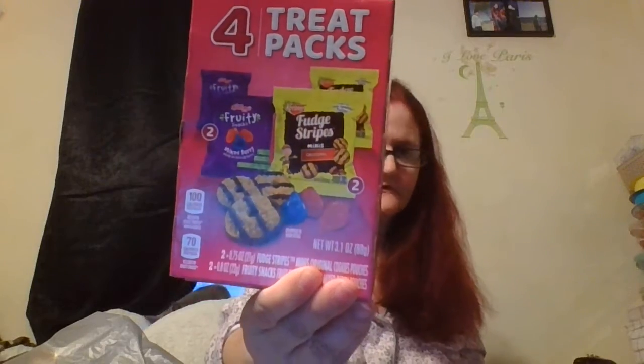I think they had a mint one. Looks like that one wick. But it doesn't smell like lavender. I don't know if this is new. It says four treats inside. You get a fruit gummies and the fudge stripe cookies. So I got those. I'll put those over here so they can see that.